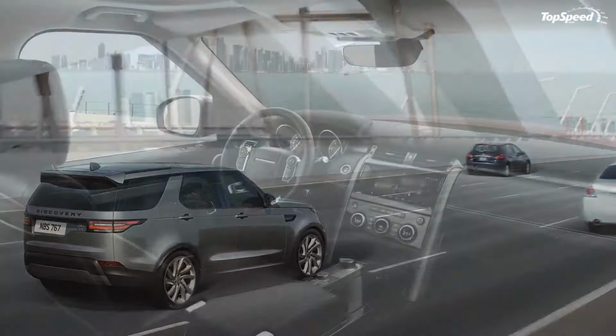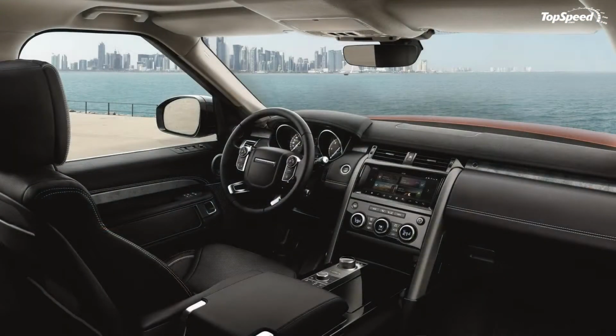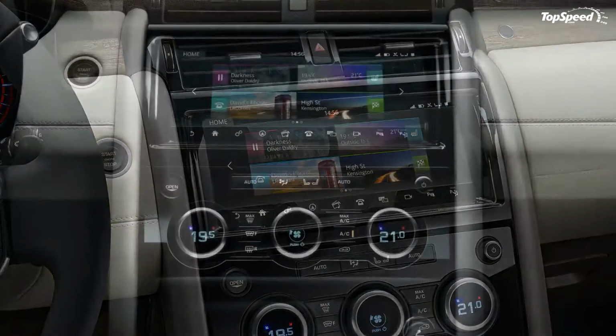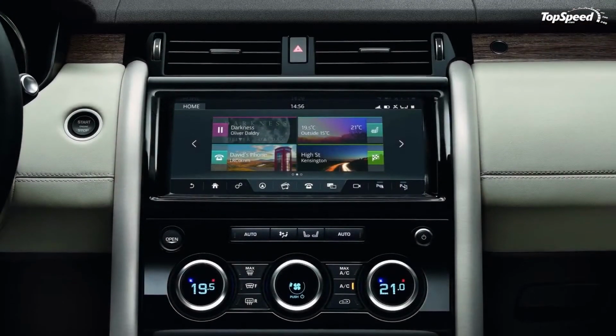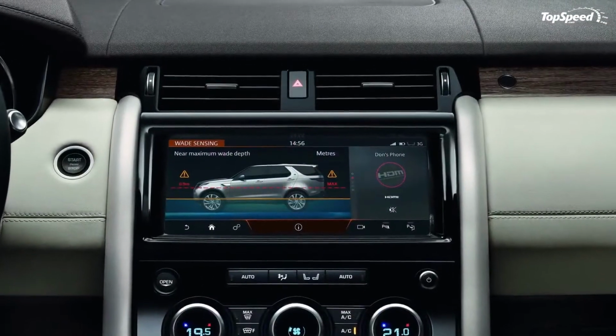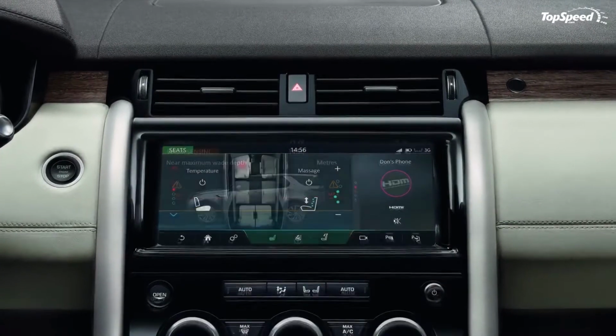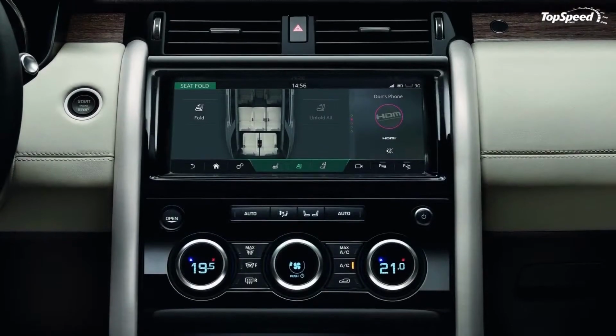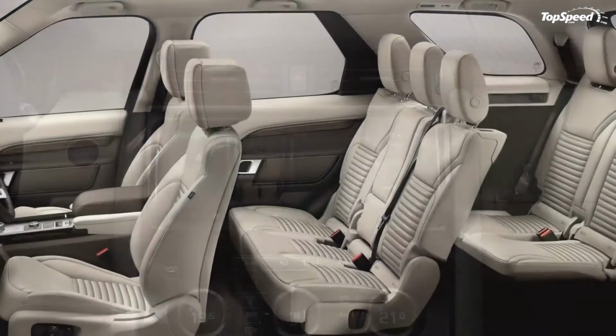Like the outside, the Discovery's interior takes after the Range Rover lineup, sporting a similar design and layout. A large center console splits the horizontal dash. The steering wheel and gauge cluster are also pulled from the Range Rover line, making the Discovery feel more luxurious than it ever has. Some things haven't changed, however.